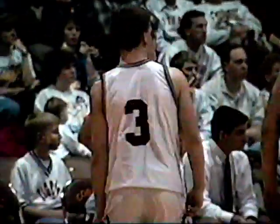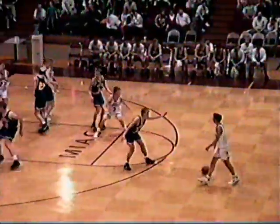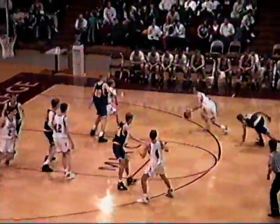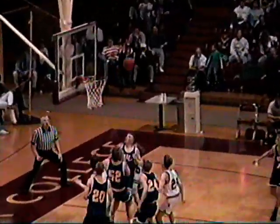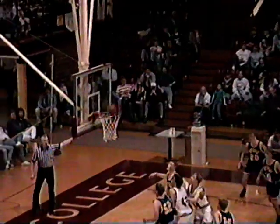Dana, there looks to be a sense of frustration setting in for Rothsay right now. Well, Randy Balkin said in the huddle, fellas, when we don't take care of the ball, we're not in the game. When we do, we get the lead. So take care of the ball and keep on hitting the offensive rebound.